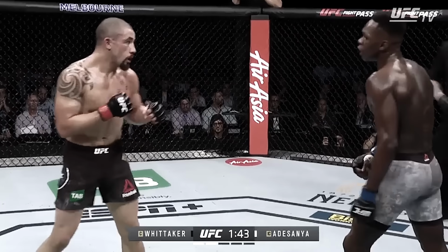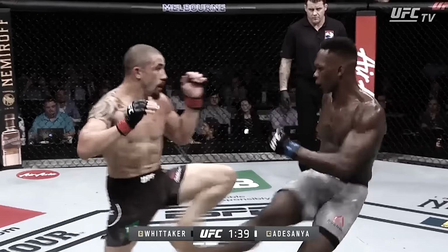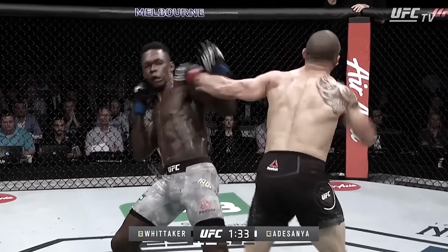Good right hand counter there from Whittaker. The quickness of Adesanya to evade these high kicks. Hands down, just leaning back out of the range of those kicks. He's got to be very careful.